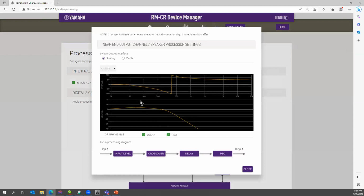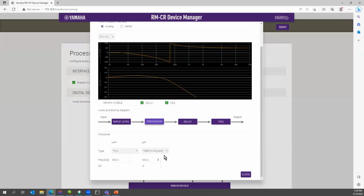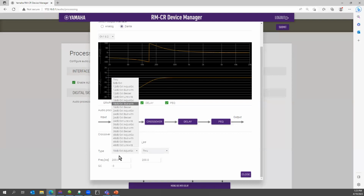And by the way, here's a quick look. Here's the crossovers. If you want to take a look, these are built-in menus. I grabbed an 18 dB slope, third order crossover, and my analog subwoofer is only getting 300 hertz and down. My line arrays, I did the inverse. I'm sending them about 200 hertz and up. Again, easy drop-down menu to select your crossover.